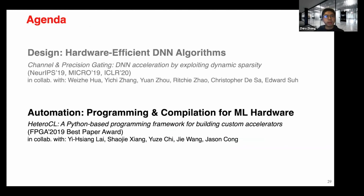So this is the first part. I just talked about a fairly efficient new DNN layer: channel gating and precision gating. Both of them are highly hardware and accelerator efficient. The gating function is just as simple as a comparator, so we are really not adding anything else. You can think of it as a highly hardware-efficient, very lightweight attention mechanism to some extent.